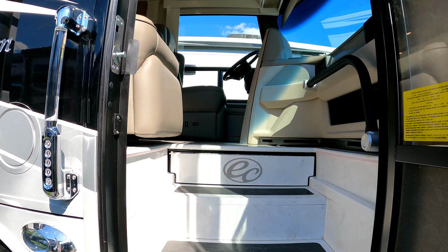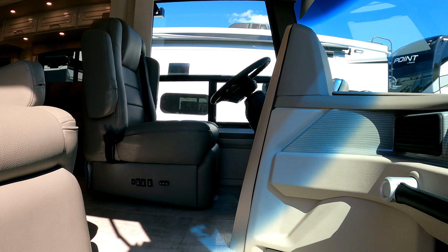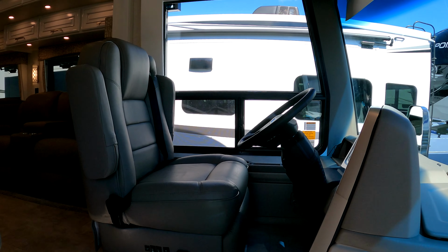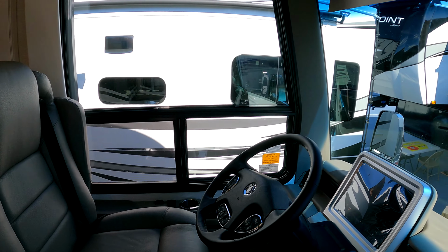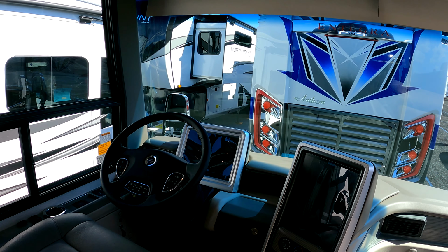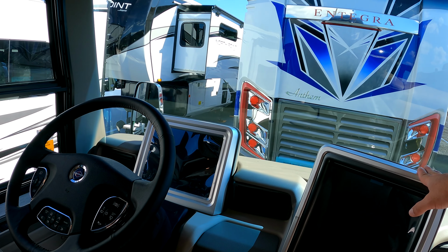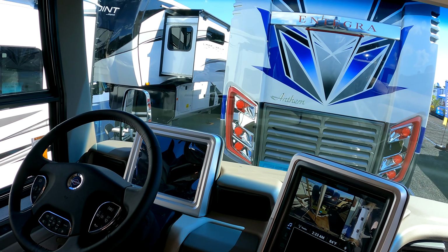So coming in the door here, you do have a combination lock. So here's the new dash display that we were talking about. See how it seems to be a little bit lower. This is up higher, so you don't have to look down at the screen at all.